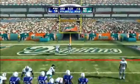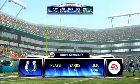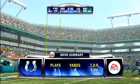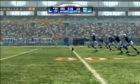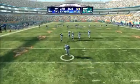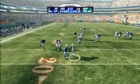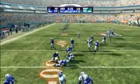The snap, set down, the kick is up. Field goal attempt. And here's your drive summary for that last series. Kicks it off. Again, has it at the 5. Still working. He's hammered at the 32-yard line.